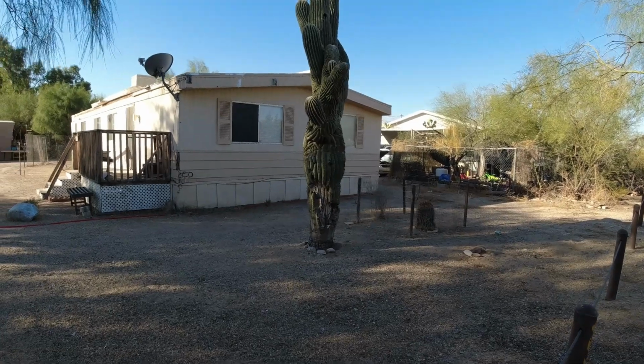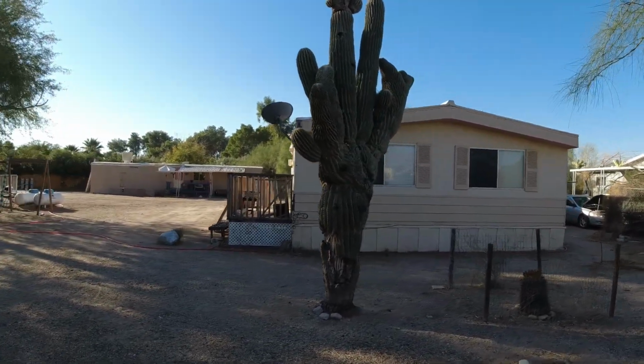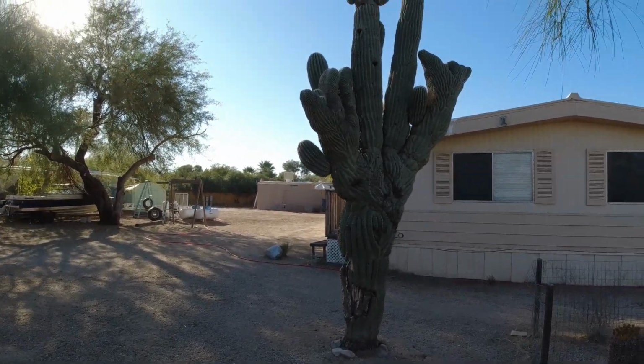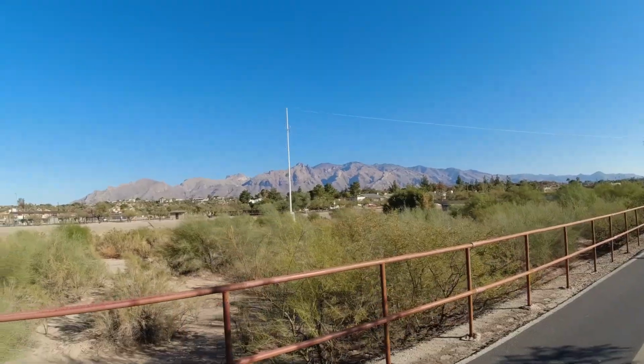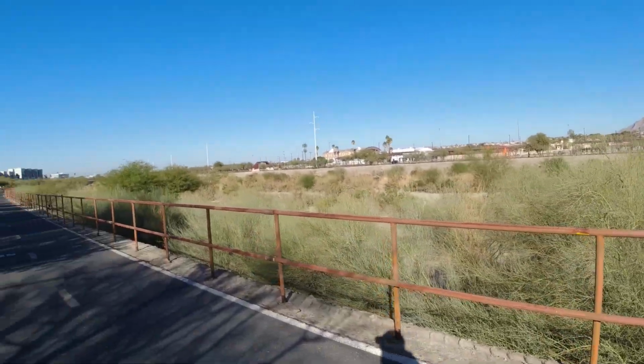Pretty cool. Let's go check out the Crested Oregon cactus. That thing's probably 12 feet tall. So I completely forgot to film that other Crested cactus.